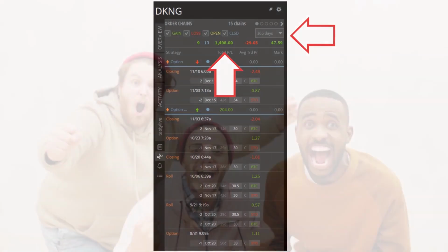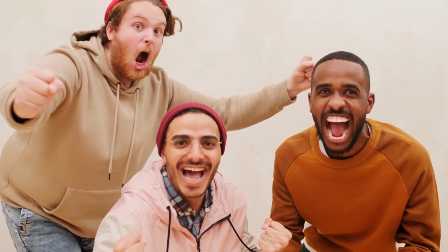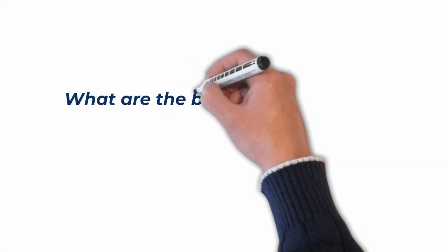Here are the results from selling poor man's covered calls in DraftKings in one of my accounts over the last year. You can see that I've made $1,498 over the last 365 days. So I know for a fact that this strategy does work, and it's worked very well in DraftKings over the last year. So let's summarize.